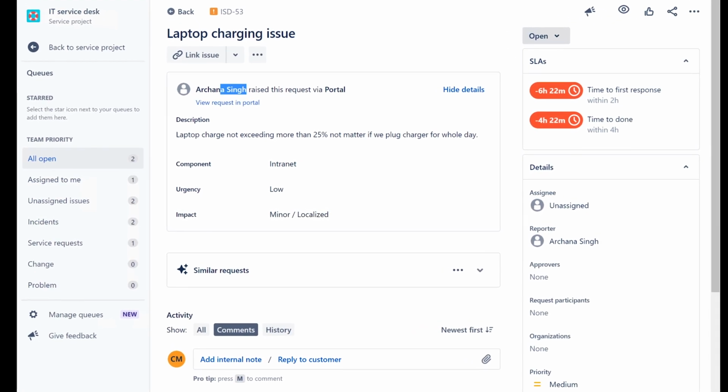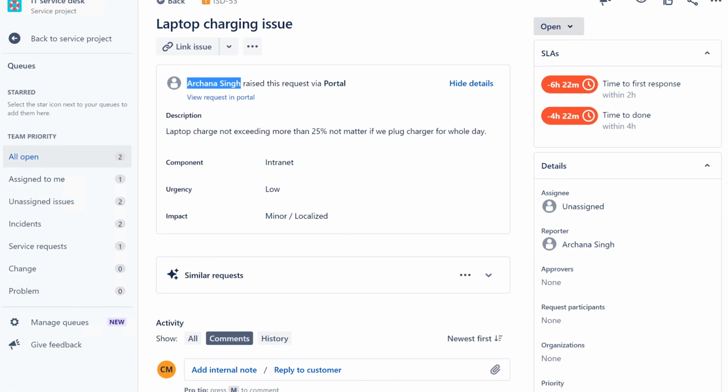I'm going to try to pronounce your name. Archana Singh? Archana Singh. I apologize if I messed that up. But anyways, I appreciate it. I really do appreciate you submitting the ticket, and I saw that you submitted the other one as well. Thank you very much.